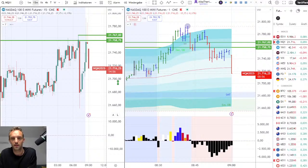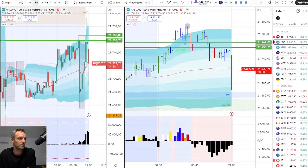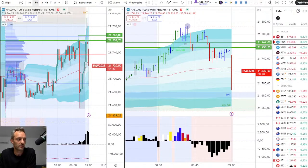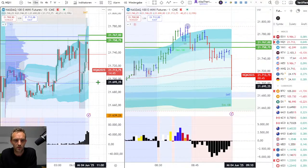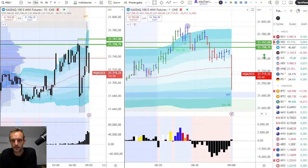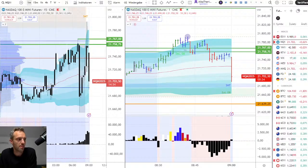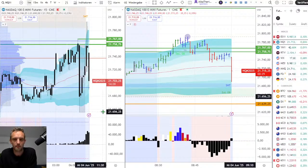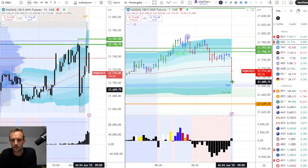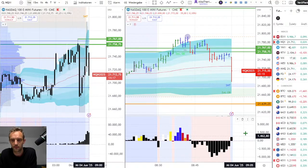Yeah. Okay, news are out. Oh, and we have a gap to the downside. A reaction to the downside. Okay. Let's see what happens next. If the buyers will come back, looks like. We have now a positive candle in the 1 minute chart.